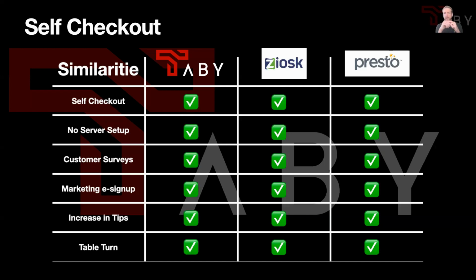we're going to dive into a little bit of that today, but want to talk about some of the similarities. As I talk about Ziosk and Presto here, I'm talking about the tablets that they offer, not the QR code system, of course. The QR code system is virtually the same. So, self-checkout capability. This is really important.